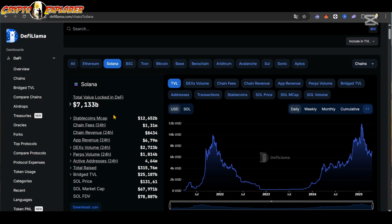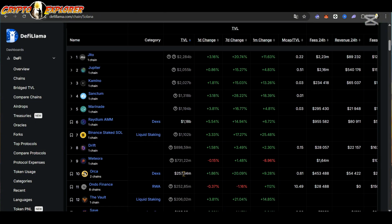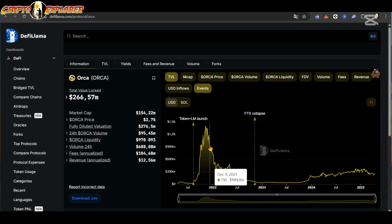This is the top 10 ranking protocols on Solana and we see that ORCA is the 10th. The TVL is not as high as it was in the past. So you can see here they had before in 2021 a TVL of over $1 billion. It doesn't mean that right now they're not profitable.